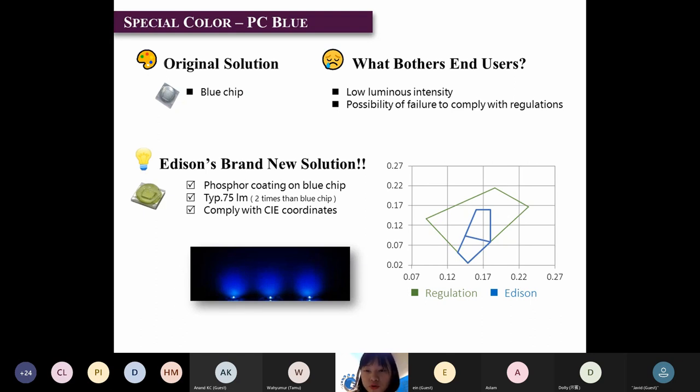typically 75 lumens, which is two times that of blue chips. It is also compliant with the CIE coordinates, shown in the pictures on the right. The green area is for the regulations, and the blue area is for our coordinates. And you can see the PC blue color is well within the regulated area.